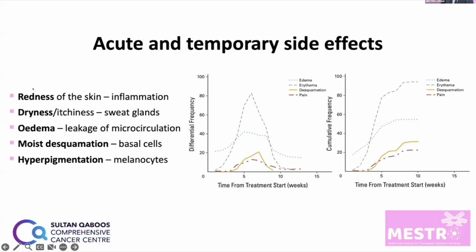So you have redness, and that's very, very frequent. You see that erythema is close to 100% of the patients will experience that. Dryness or itchiness, which is an plaque and sweat gland problem that makes micro cracks in the skin, and the patient tends to scratch and itch, due to the dryness. Edema, the problem is that it could be due to surgery, could be due to radiation. It's not very specific, but a lot of patients experience edema. You see that 50% of the patients experience edema.